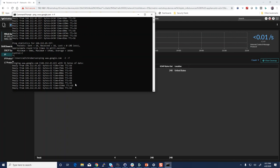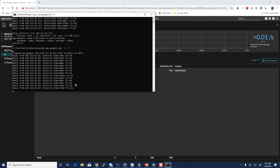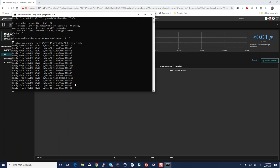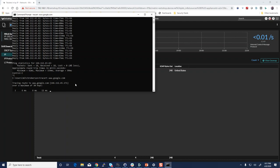So this is one of the things that I like to test in environments. I might keep pinging the VPN gateway. I might ping the other end gateway. But as I'm doing that, I also may want to do a trace route, right? And this may take a second to do.